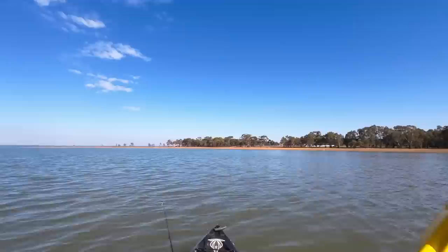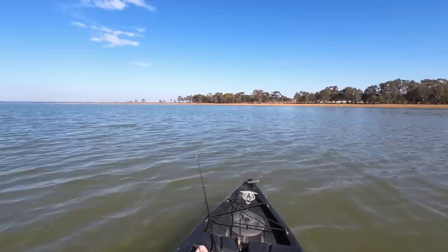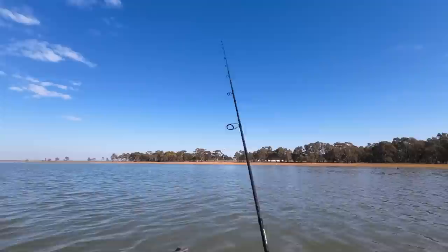I cast it out, I hooked a redfin and I caught it. And it was about the same size as the first one. So I threw it back. So there's three on the board, but you only got to see two of them. Hate when that happens.